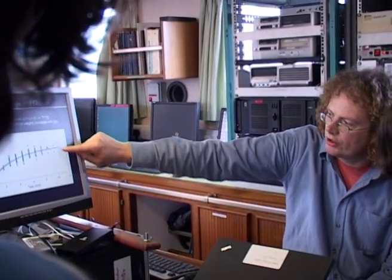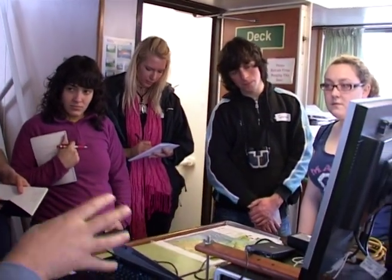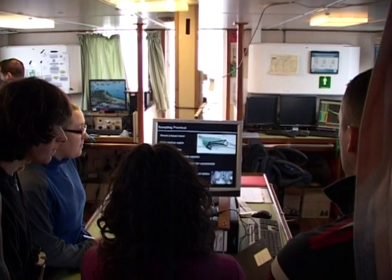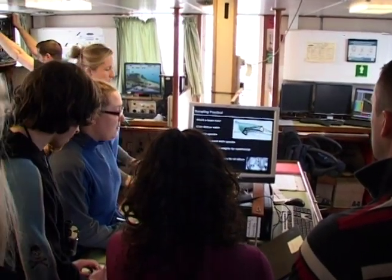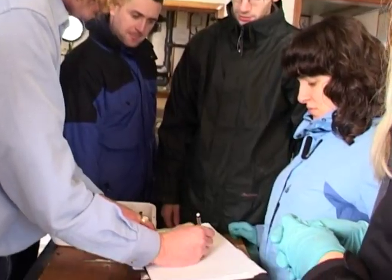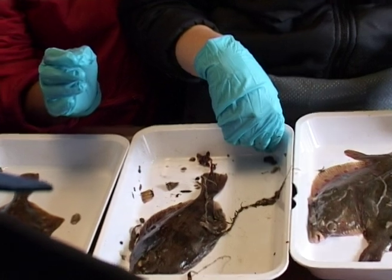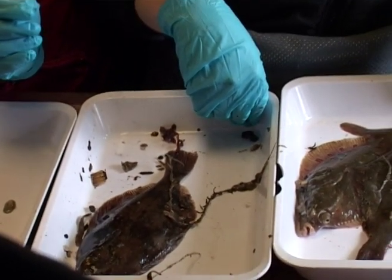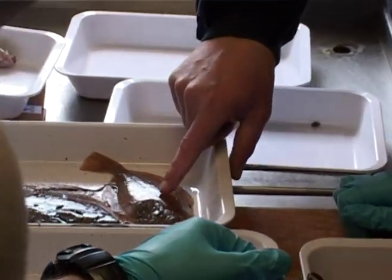So John Boyd is our fisheries biologist. John will demonstrate what gear to use when fishing, and also when the catch comes up, John will look at identifying the species contained therein and also measuring, weighing and aging those species. Ecosystem approach that we're going to start, you know, we're going to have to look. That's really, I guess, the most distinctive thing.